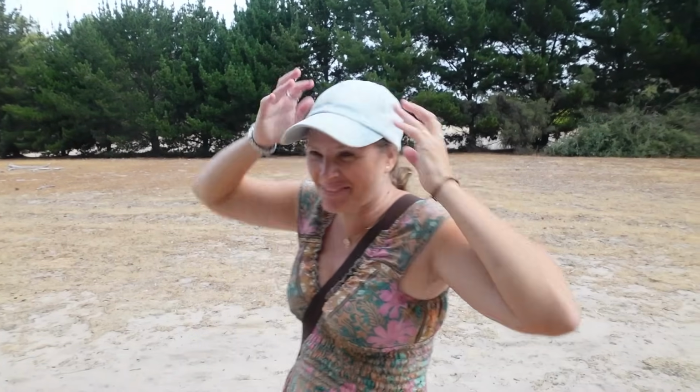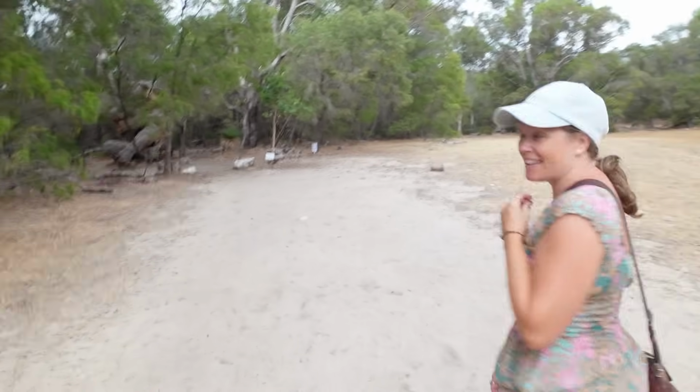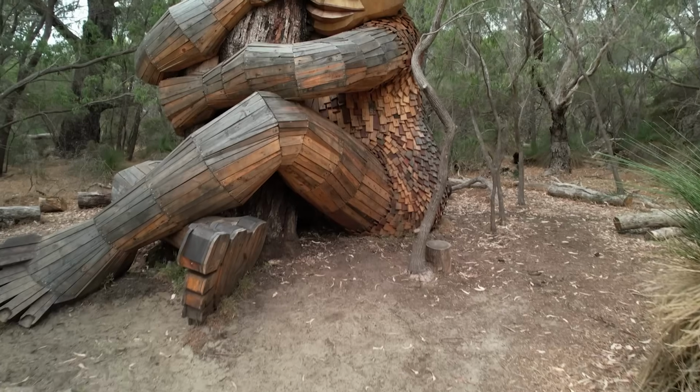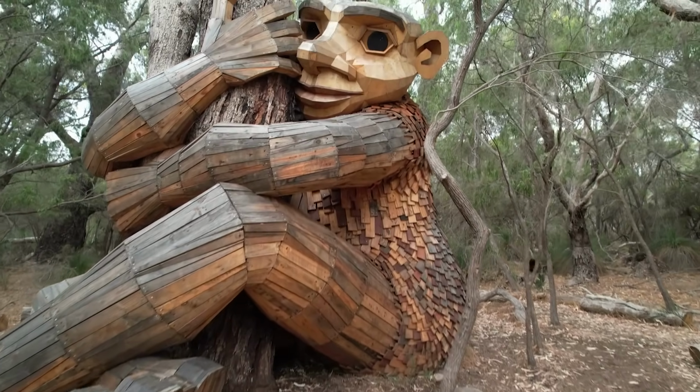We're in open air, not being crushed by spiders anymore, but giant number 5. We made it. We have made it to giant number 5, and I have no idea how you pronounce this. I'll put the text up. What do you think? Gighty, Highty? I have no idea.